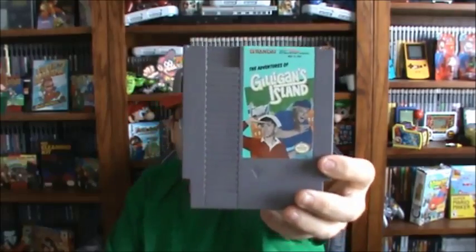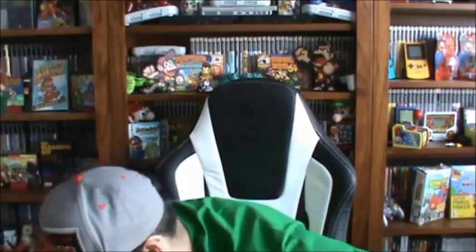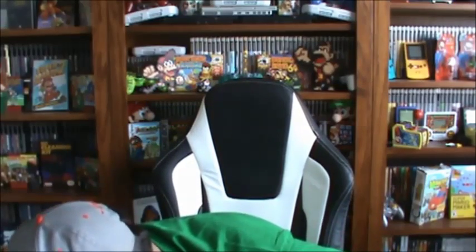I can't complain. And then this one was $10, just because he recently picked this one up, and it's a little bit harder to find game. But that is The Adventures of Gilligan's Island. And I used to watch this show all the time when I was a little kid, so that's really cool that that was in there, that he had for sale. So, very cool.